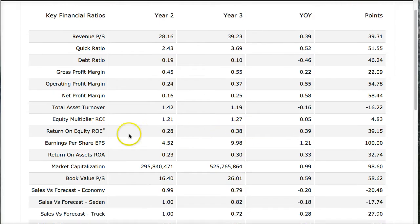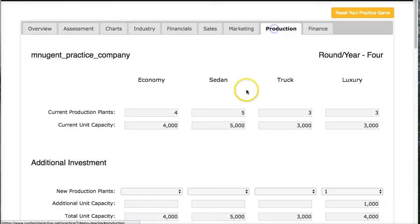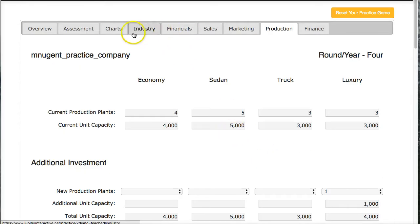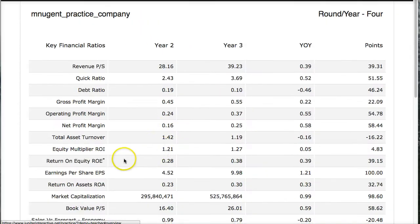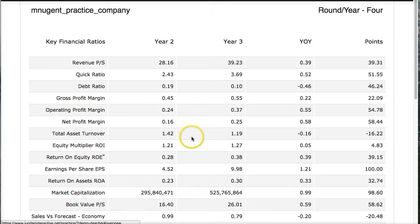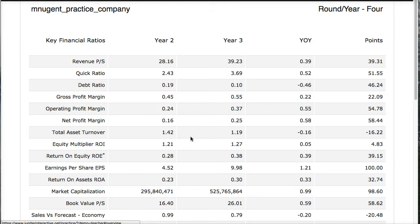So my poor score on return on assets and total asset turnover must be due to unsold inventory, and I had a lot of unsold inventory here. That's what really bloated my assets and reduced my return. Return on assets should have been much higher, but it was lower because I had a lot of assets. My total asset turnover was reduced because I had all these unused cars, which are inventory, and those are assets that are not generating sales, so my assets are growing faster than my sales.